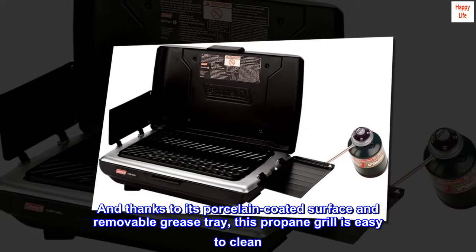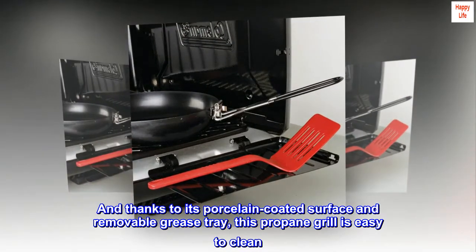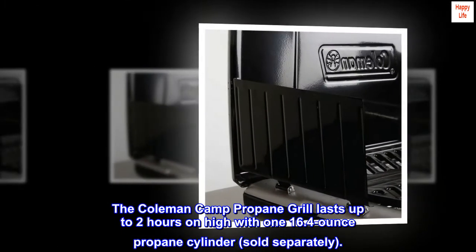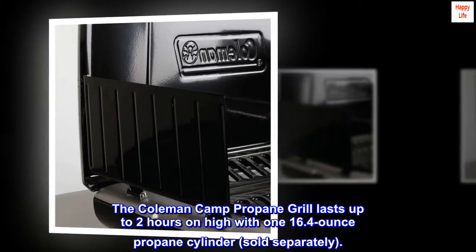And thanks to its porcelain-coated surface and removable grease tray, this propane grill is easy to clean. The Coleman Camp Propane Grill lasts up to 2 hours on high with one 16.4-ounce propane cylinder, sold separately.